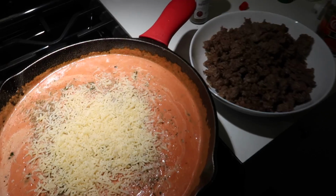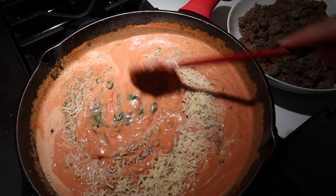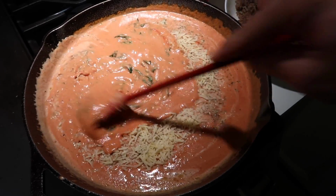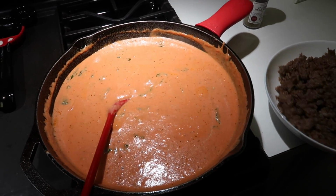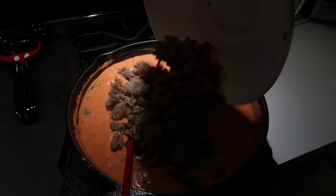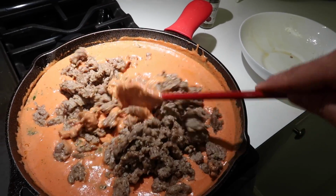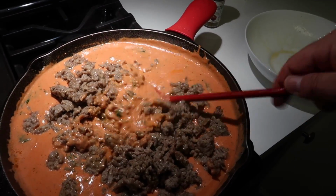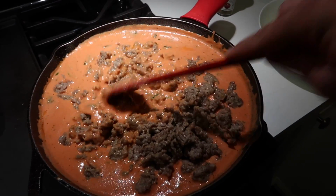Cheese is one of those things you add with your heart, not with a recipe. And then we're gonna mix that all up and bring this to a simmer. Our noodles are looking great over here. All right, now let's take our Italian sausage, dump it right back in there. Then we're just gonna mix this in. Holy cow, I don't know if you guys can see this, but that cheese, nice and stringy and delicious.